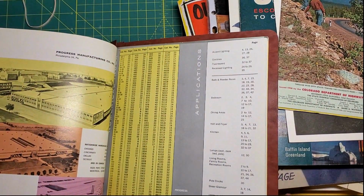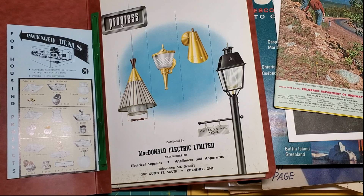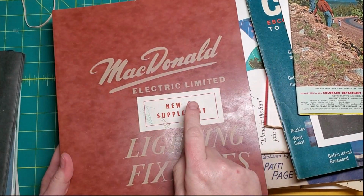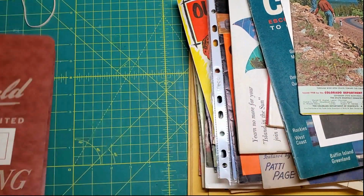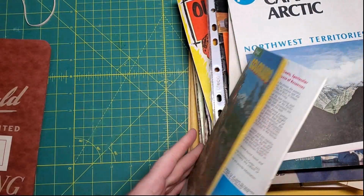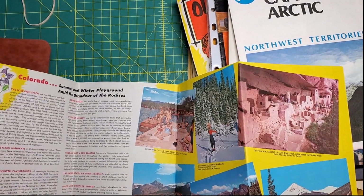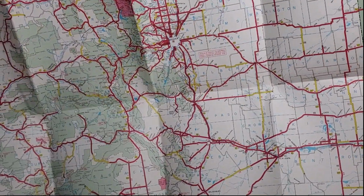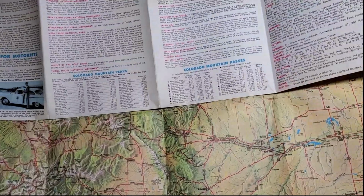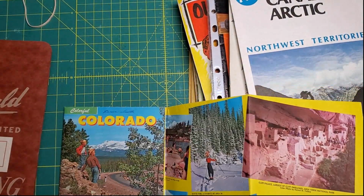I don't know if I could hazard a guess about a date for that. The phone number is 55661. New 59 supplements. Maybe that's 1959. Then this was, I think this was all together as a lot. So there's a lot of travel stuff from the 50s, 60s, 70s. This is a map of Colorado. Copyright 1958. That's in really good shape for 1958.